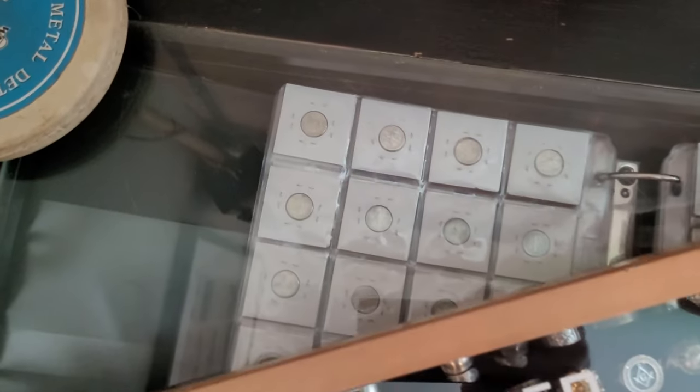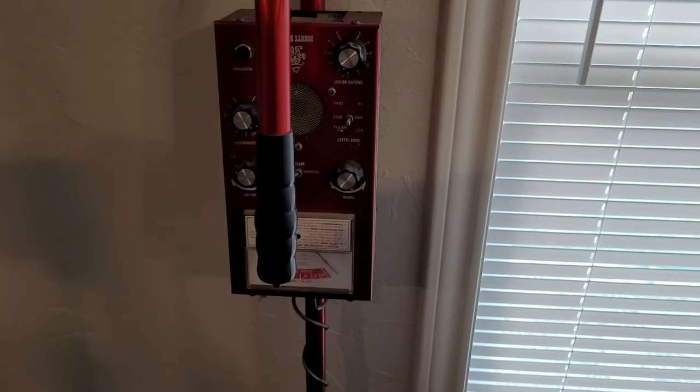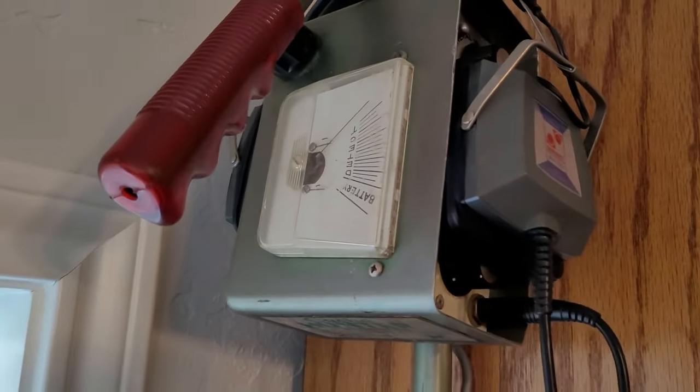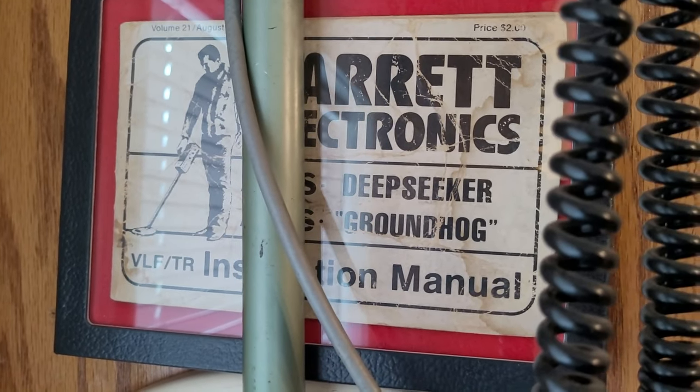There's my book of coins in there underneath. I've got some old detectors. That's an old Red Baron. Here's an old Whites, I believe. And then I didn't show y'all this one. I have the old Garrett Hunter up here as well with a manual, Deep Seeker manual.